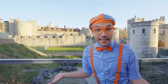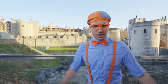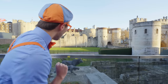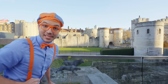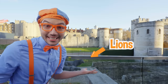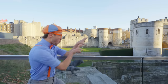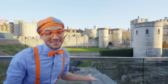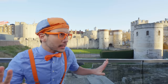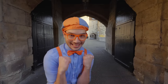It looks just like a castle, and it's called the Tower of London. Yeah, and it's a fortress, a really big fortress. And do you notice anything? Do you see those animals? Do you know what kind of animal that is? Yeah, they're lions. Hey, let's act like lions. I am so excited to go inside the Tower of London and explore. And keep your eyes open, looking for any other animals we might find. Come on, let's go explore.